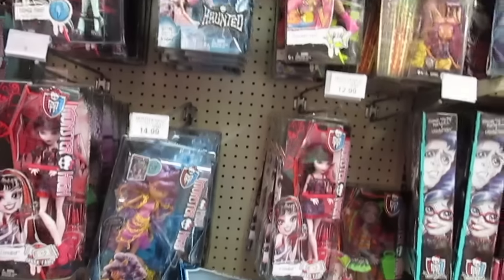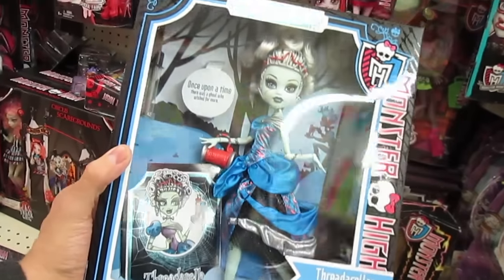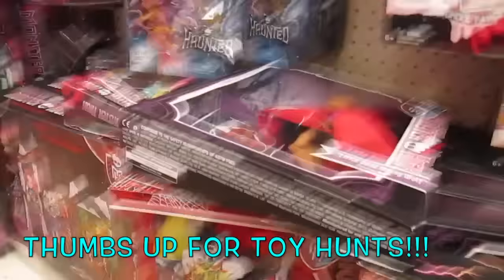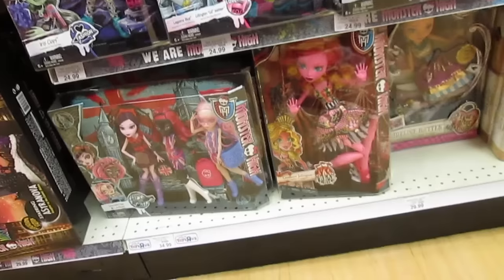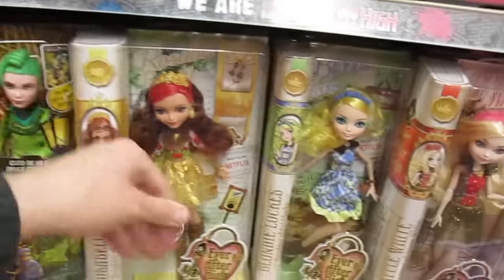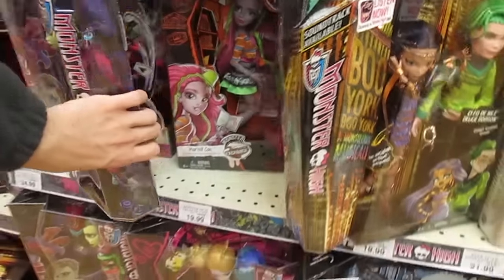This is a little bit of a mess here, but we have the Scarily Ever After dolls again, which I thought were Target exclusives, but apparently they aren't. Let's see, here's Claudine's, which I really loved. I thought this was a really cool doll. And then there's this one, Snowbite, Threaderella, and little Dead Riding Wolf. Okay, let's see what we got down here. Gosh, it's like a mess here. I don't think there's much of anything new.